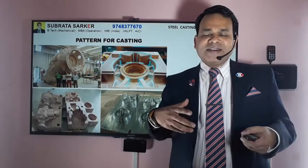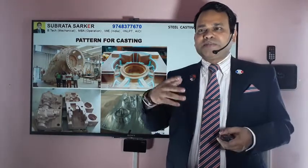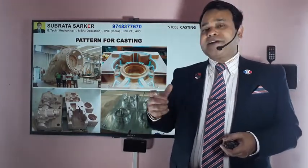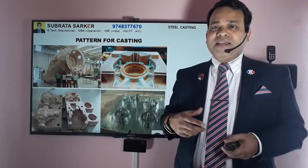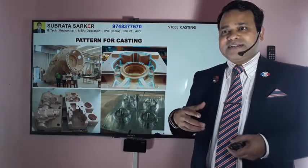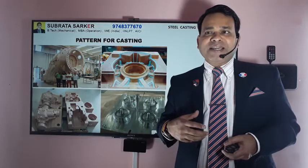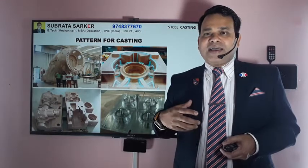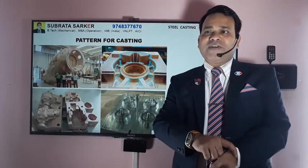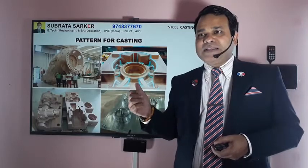And nowadays, earlier, say for the last 50 years, this process was mostly in small industries. Pattern making is a manual process, a manual skill, where very skilled people design and manufacture this. But nowadays, a lot of CNC, computer numerical control machines are there, and you'll find them in many parts of India, also in most parts of Gujarat. There are a lot of CNC machines by which most people make the pattern.